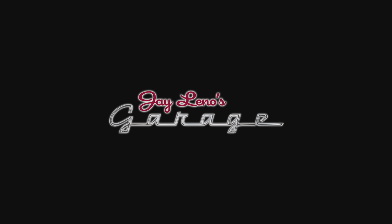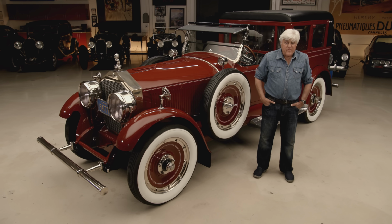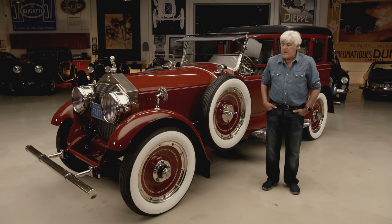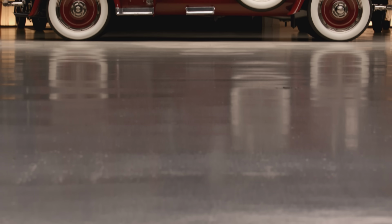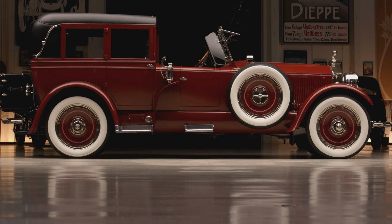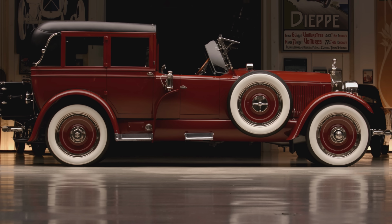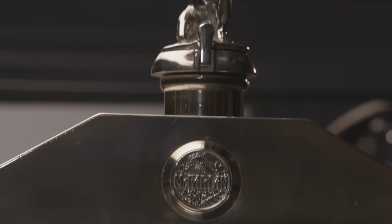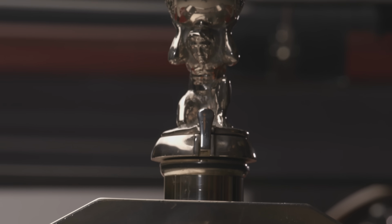Welcome to another episode of Jay Leno's Garage. Once again, we're being visited by automotive royalty from the Nethercutt Museum right up the street here in Sylmar, California. This is a 1923 McFarlan Knickerbocker Cabriolet 154. How rare is it? I've never seen one before. This was one of the most expensive cars in the world back in the day.